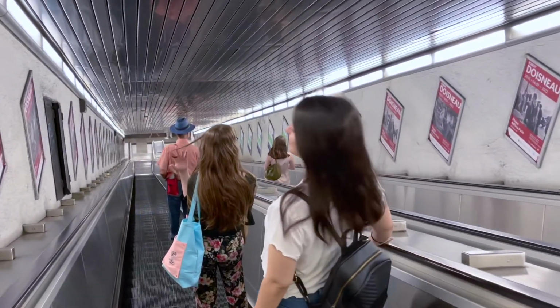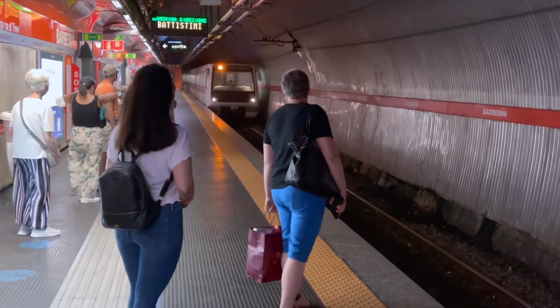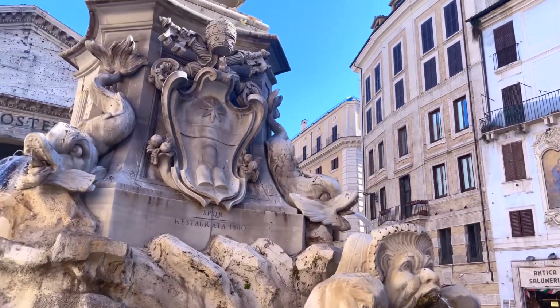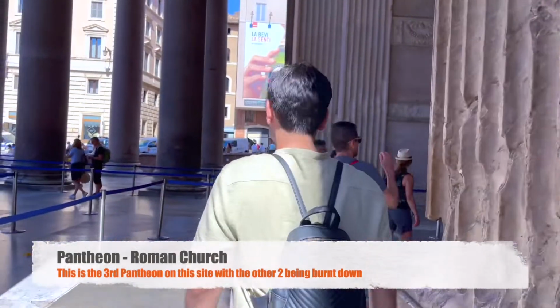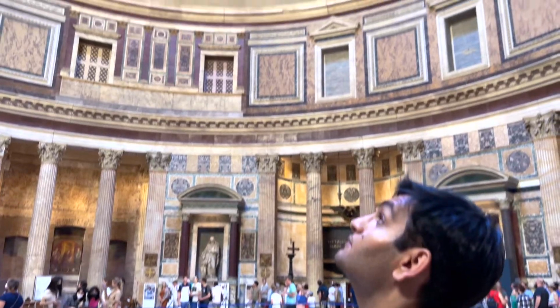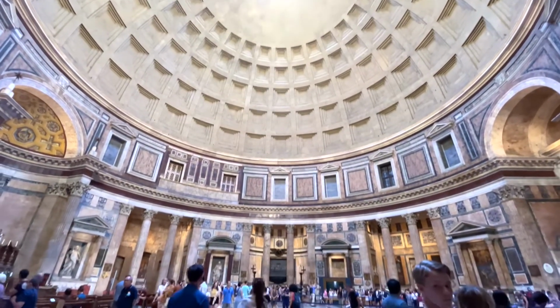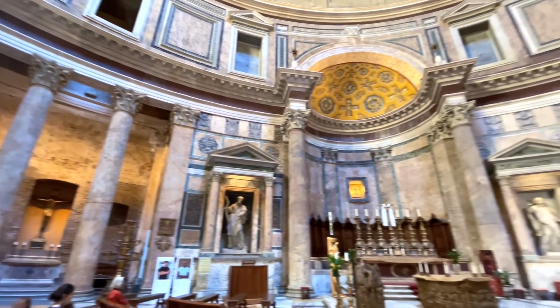It was time to head to our next spot. We took the metro, our best friend in Rome, and reached Pantheon. For all those who are not aware, it's a former Roman temple and the original building was constructed in 27 BC, which means 27 years before Jesus Christ was born. Let that sink in.